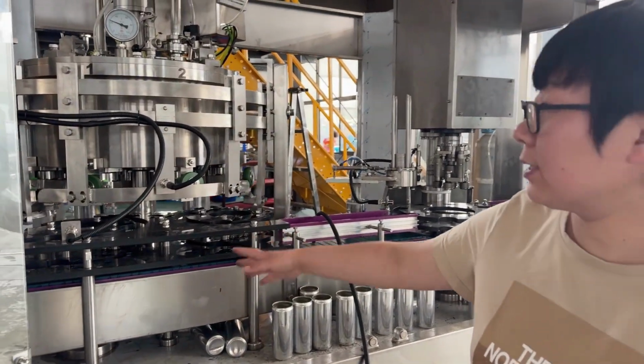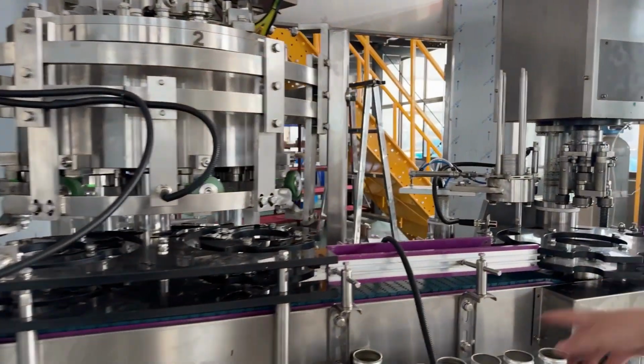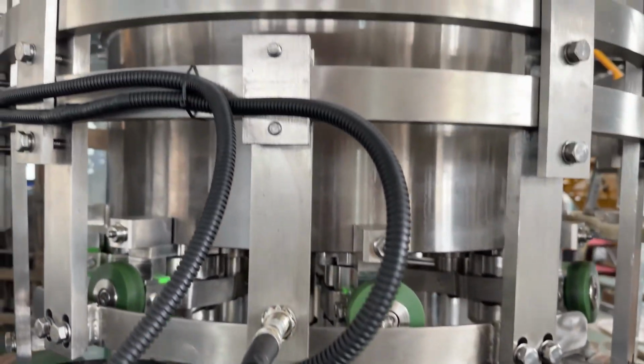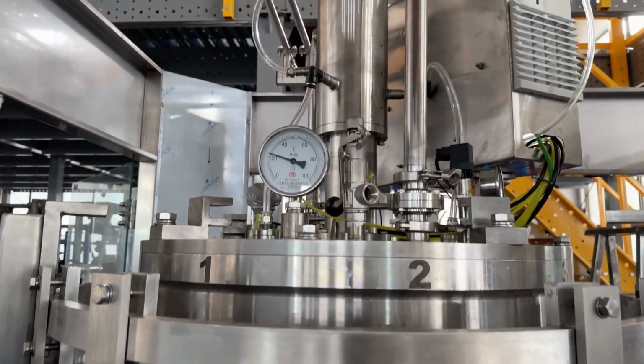Here, this is also for the 9 filling nozzles with 1 capping for aluminum can beer filling. The capacity is also 1,500 per hour.